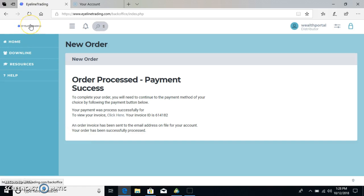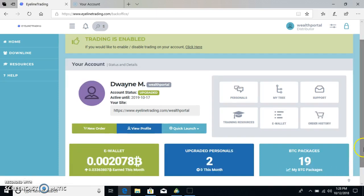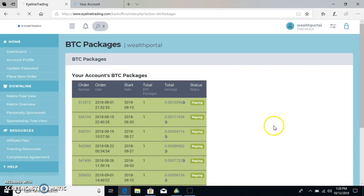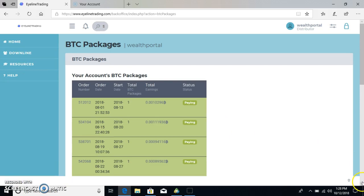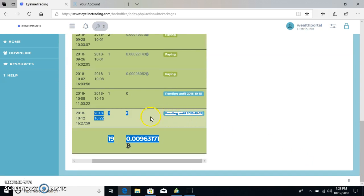Now, when I go to my line, in 7 days, that particular order, if I click Bitcoin package, let me scroll down a little bit. Down, I click Bitcoin package, the package right here. It should show at the bottom, pending, until it's the last order I made. It's telling me it's pending. I just did one 4 days ago. There's another one pending. That takes 7 days.